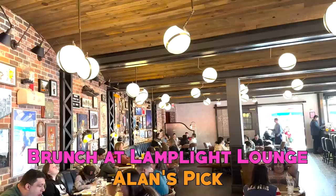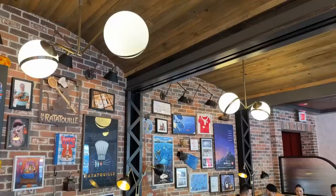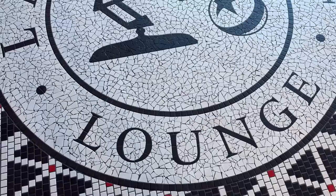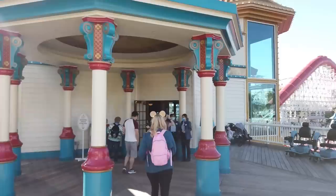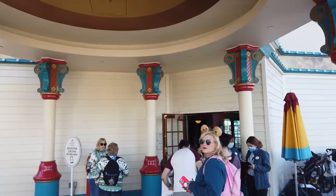Lamplight Lounge offers brunch, lunch, and dinner, and offers a variety of American cuisine with some great selections of craft beers, as well as some nice cocktails. It is themed after Pixar, and on the interior has a variety of sketches and art concept work from all of the Pixar movies that you know and love, from Finding Nemo to The Good Dinosaur. It's really just beautiful on the inside, and the food is nothing to sneeze at either. The Lamplight Lounge is a very popular place to eat, so I recommend making a reservation or keeping your eye open for reservations for the time of day where you would like to eat. For us, that was brunch, and luckily we were able to find a reservation, so we're gonna dive right in.